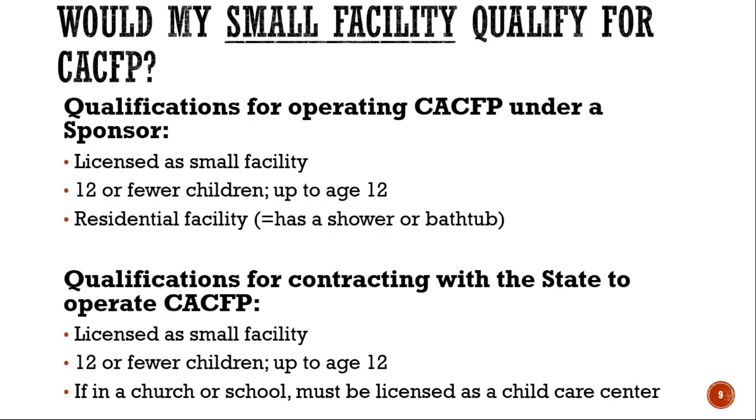Small facilities do also have the option to participate in the CACFP independently. To contract directly with us at the state to run the CACFP independently, your small facility must be licensed through DHHS, you must care for 12 or fewer kids, and you don't need a bathtub or shower. However, if your small facility happens to be located at a church or school, then it would need to be licensed as a childcare center rather than as a small facility.